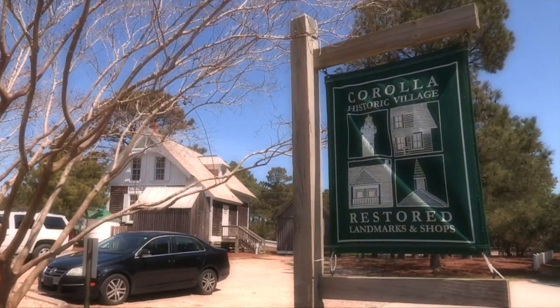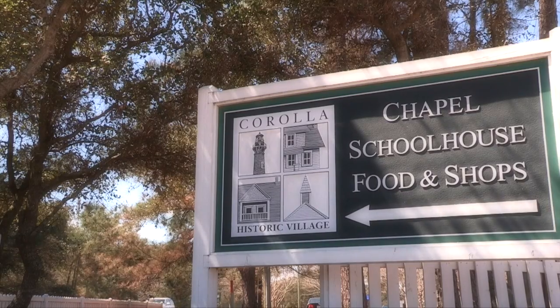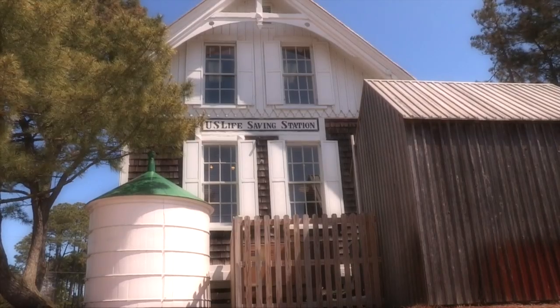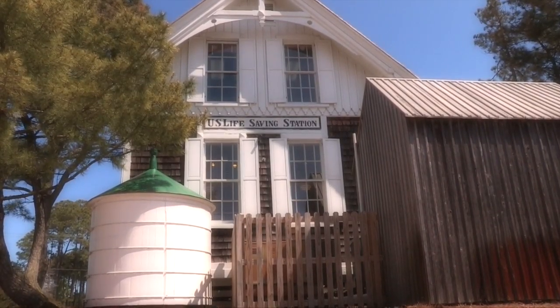The other thing is, though, there is some shopping up in that area. There is. We've got a place called Historic Corolla Village. Shops. There's outdoor activities. We have the Wild Horse Museum, which is actually in Historic Corolla Village. For something different, try the north end of the Outer Banks.